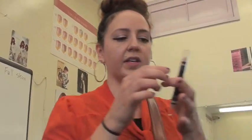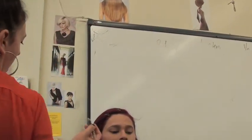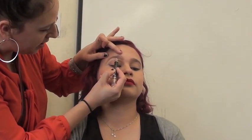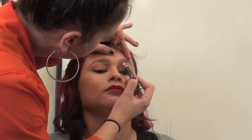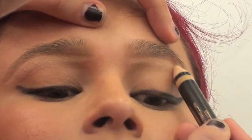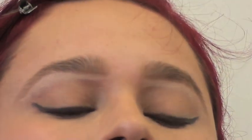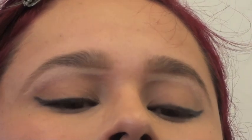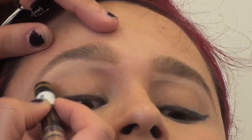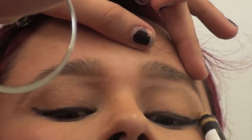You can take a look at that one. I'm going to use this one real fast and you can see it. The highlighter and concealer? It's a highlighter and concealer. So I'm going right under the brow bone that I just filled in, with the nude part, and then I'm going to take the gold right over it. So it looks like her skin.